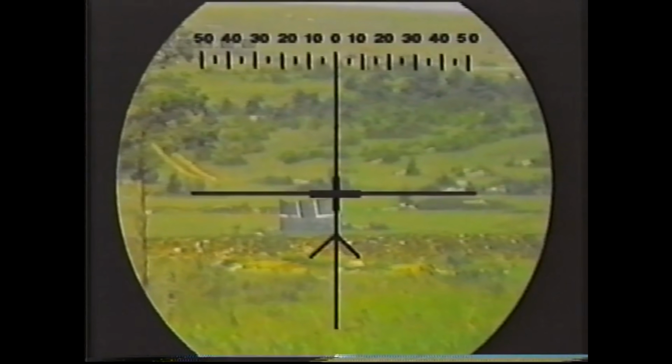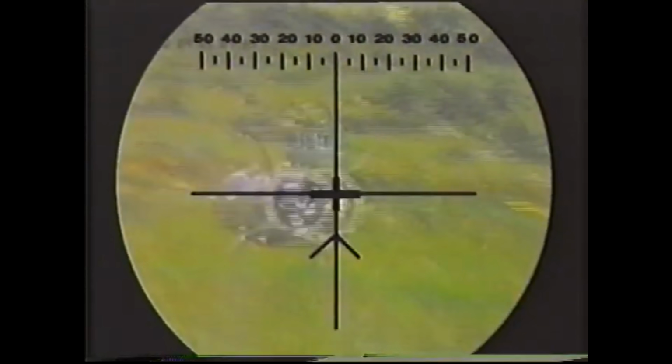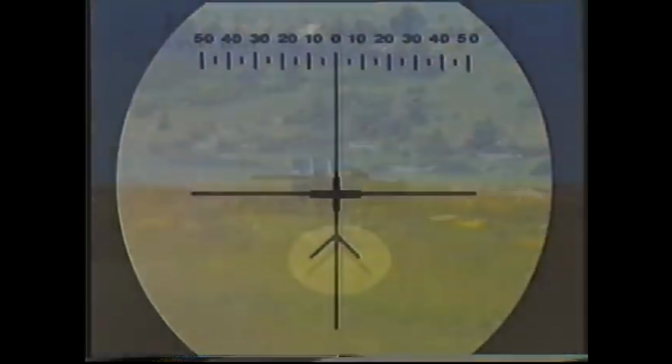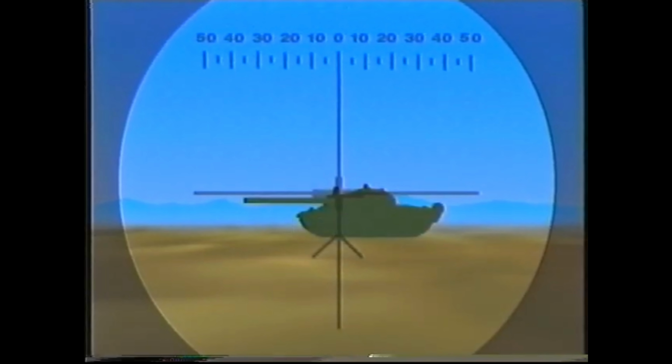The pre-aim arrow is located 10 mils below the center of the reticule. It compensates for the depression of the sight at launch due to the departure of the missile. The gunner uses this arrow to take aim when firing. For a static target, the point of aim is at the bottom center. For a moving target, the point of aim is again at the bottom, but 3/4 forward.